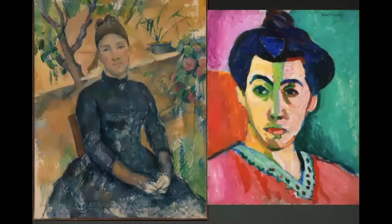Those are two portraits, the one on the left by Cézanne, and the one on the right by Matisse, both of their wives. The one of Cézanne's wife, Hortense, was painted in what they think of as the glass house where they lived. They spent a lot of their lives apart, and his family never really accepted her. Cézanne's central idea of his art was that everything is based on the sphere, cone, and cube, and he was a big inspiration for the cubists.